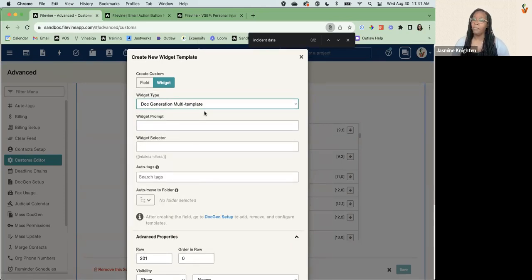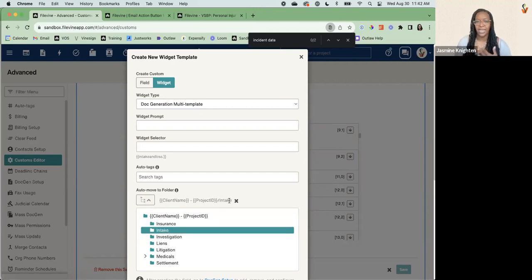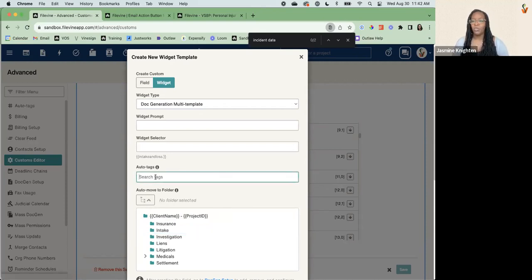With any of the uploads, so whether that's your document template upload or your DocGen template upload, you have the ability to auto move it to a folder. Again, this takes a little bit less time for you all to have to manage your docs section. You can select which folder you want this document to auto move to. That way, when you generate it, you can automatically find it in your insurance section or your intake section or whatever. You also have the ability to auto add tags. So maybe this is a welcome letter that I'm going to have in here, and I want it to automatically tag welcome letter or welcome into my document.